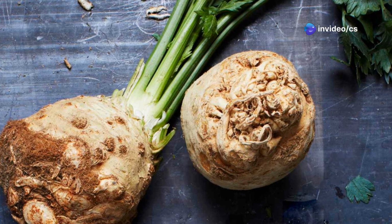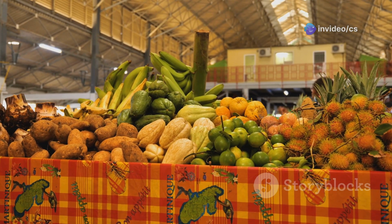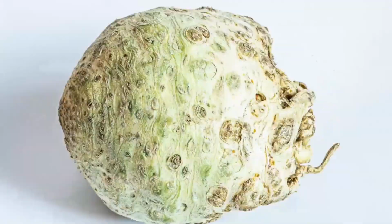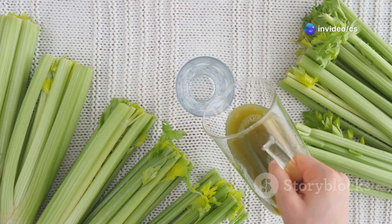Finally, Celeriac, the ugly duckling of veggies. It is from the Mediterranean, popularized in Europe by the 1600s. Today, it's big in France, the United Kingdom, and the United States. It is rich in vitamin K and low in carbs, with a subtle celery kick.